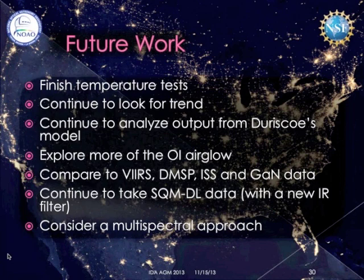Data from the ISS, they have this wonderful night pond data, pictures of various cities across the world, and our own Globe at Night data, which I'm happy to talk to you about our light pollution campaign later. And we also, now that we have this new SQM with a new IR filter in it, we'd like to try to take some data with that as well.